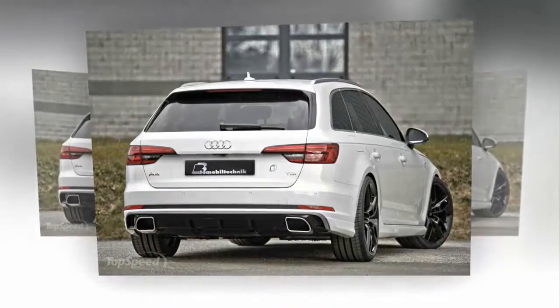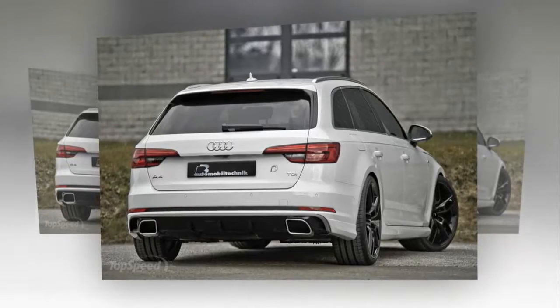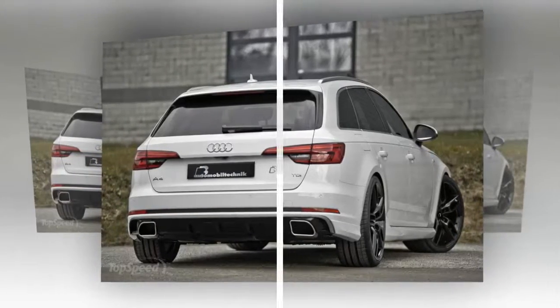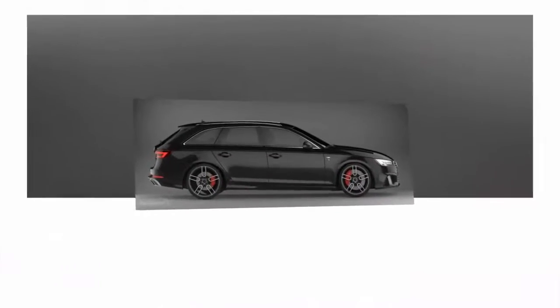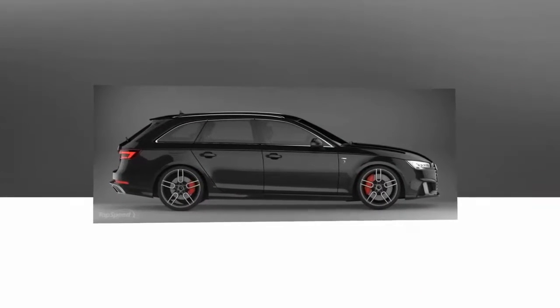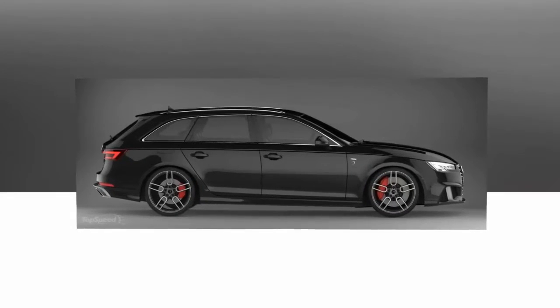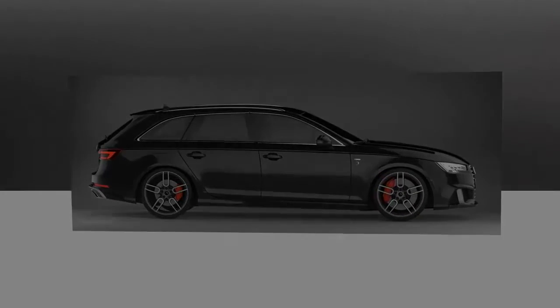Finally, Stage 3 puts the S4's output to an impressive 450 ponies and 443 pound-feet of twist, a significant bump from the standard 354 horsepower and 369 pound-feet of torque output that comes out of the Audi's new 3.0-liter turbocharged V6 engine.